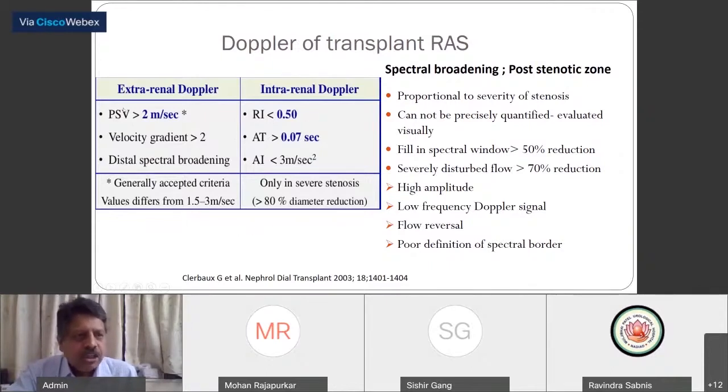If the peak systolic velocity is more than 2 meters per second, the velocity gradient from the aorta to the vessel is more than 2 times, and there is distal spectral broadening, all these tell us that the blood flow to the artery is compromised, and possibly we are dealing with a transplant renal artery stenosis. The intrarenal Doppler finding shows that the acceleration time is higher, the resistive index is less than 0.5, and the acceleration index is also lower. So there is possibly a slowing of flow to the kidney after the stenosis, and that is the reason I have to suspect a transplant renal artery stenosis.